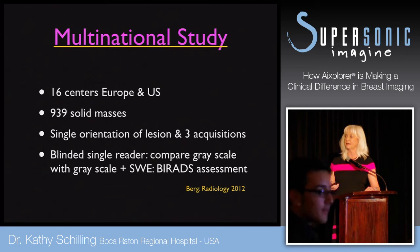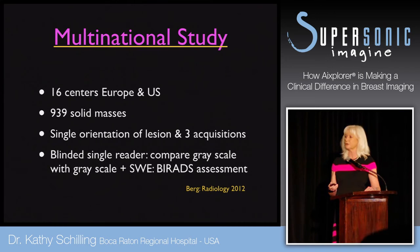939 solid masses. These were evaluated with grayscale imaging as well as three acquisitions of shear wave elastography. Dr. Berg acted as a blinded single reader and compared the grayscale imaging alone with grayscale imaging plus shear-wave elastography and came up with a final BI-RADS assessment.